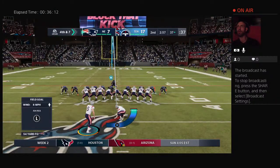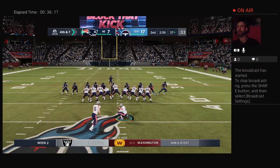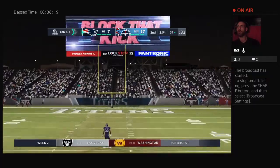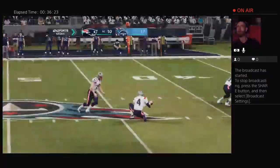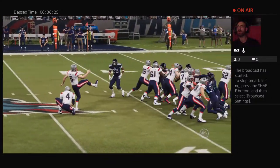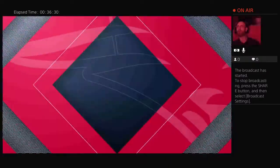Justin Rohrwasser now for the Patriot field goal. This from 54 yards away. And his kick is absolutely perfect. And they're back within a touchdown at 17-10. Titans 17, Patriots 10. Good kick for a rookie.